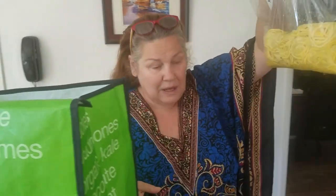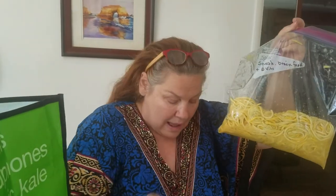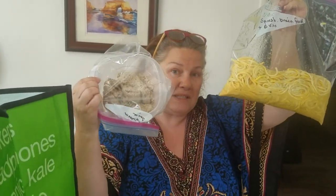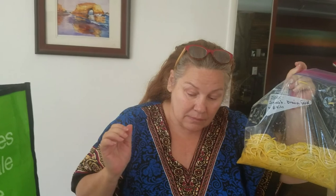Then the other thing you can do with this: put a little bit of this into a bowl, put some mushroom sauce on top, stick it in the microwave, and eat it. It's yummy. Or you can put a little bit of this in a bowl, put some tomato sauce on top, eat it. Yummy. Yes, that's what you do with this.